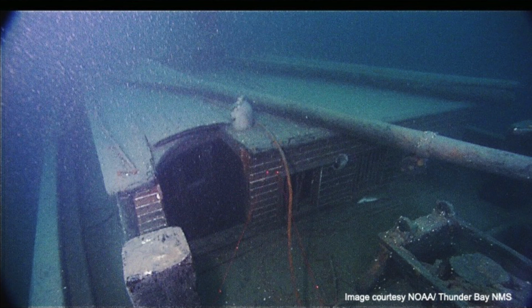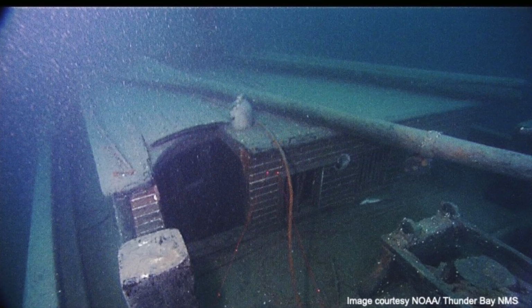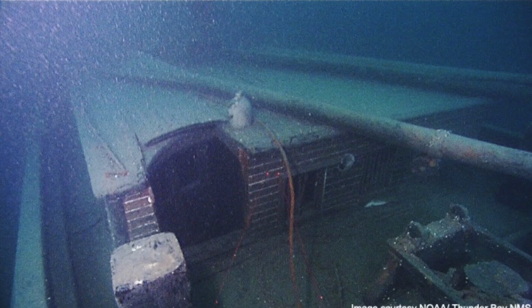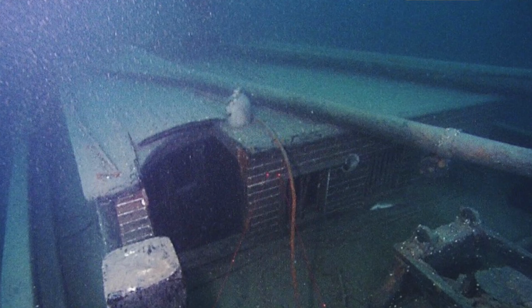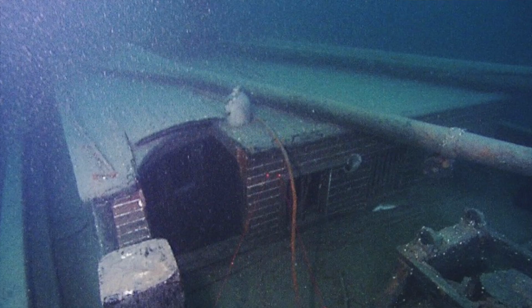This is video from their 2002 dives. You can actually see two little lasers here. That's so they can get an idea for spacing. That's what those little two red dots are. And this is the cabin right here. Looking from the stern, the wheel would be right here. This is the boom for the mizzen mast, the gaff for the mizzen mast. And this is a companionway with a spiral staircase going down into the cabin. And look at that.